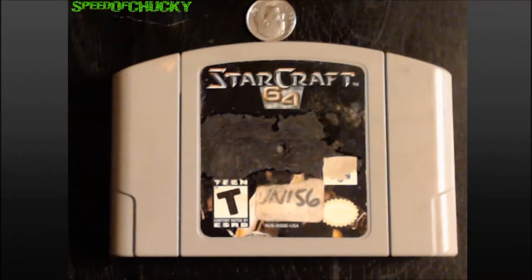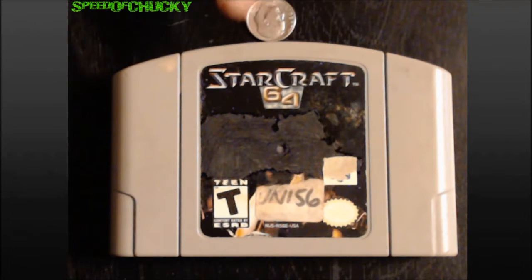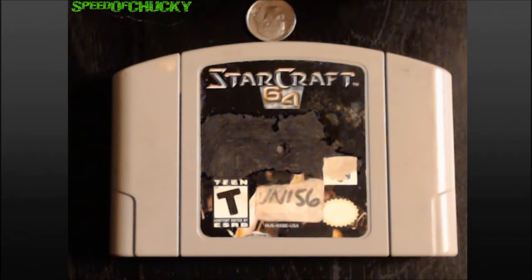StarCraft 64. When I found out they made a StarCraft game for the Nintendo 64, I had to own it. Unfortunately, there is a little bit of label damage on this one, but it plays fine, and it's just like StarCraft. What's really interesting is you can actually play 2-player on one console, that's just mind-blowing. Doesn't have everything that the computer version has, but it's definitely a game you should check out if you like StarCraft.